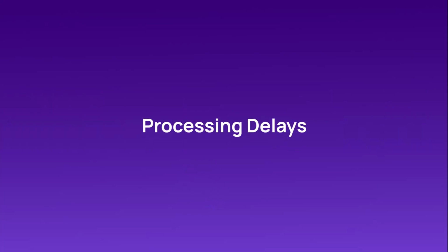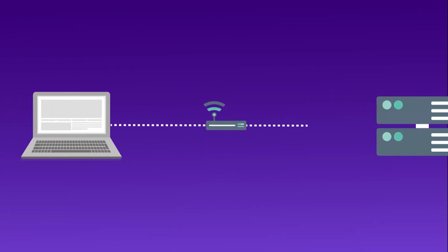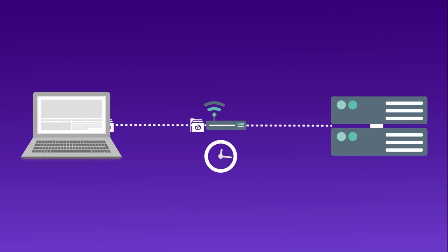Lastly comes the processing delays. Routers and servers are necessary to process data packets. When these devices are old or overloaded, latency starts rising.